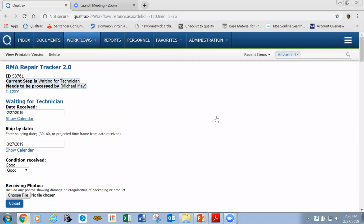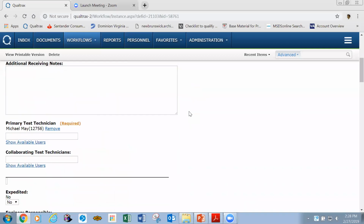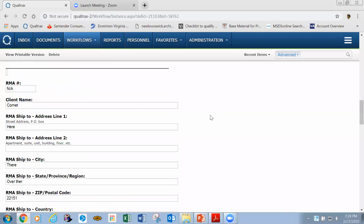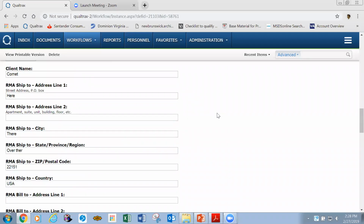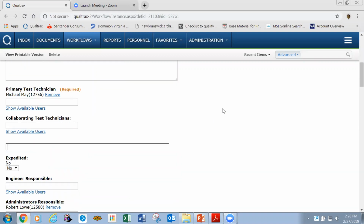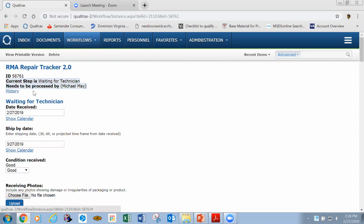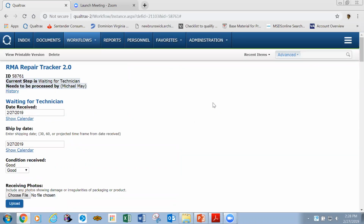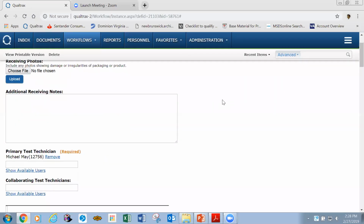At this point, the technician just got an email, Michael May, and says you have an RMA that needs to be processed. It arrived today, and it gives a little bit of information on the product name. Again, you can pick and choose what your email says or doesn't, how much information it gives. So again, our history, now we have good data for another timestamp for when it was sent to the technician. When did the technician actually begin work?